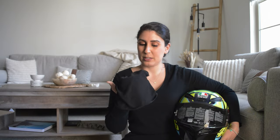But yeah, this is a great way to slide your helmet on and off much more easily. Definitely recommend it, especially if you wear makeup as well. So that's that. I'm super excited.